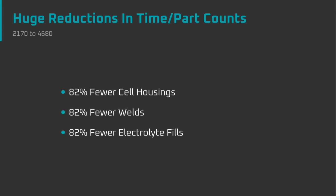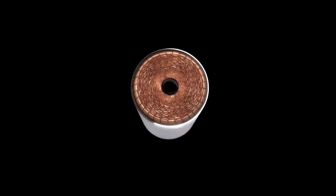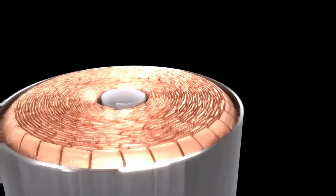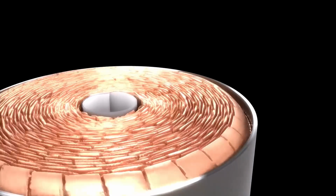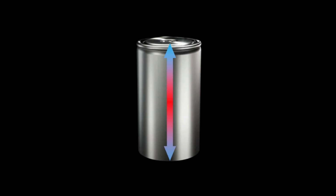As I've said in the past, larger cells means fewer cell cans, fewer welds, fewer electrolyte fills, and so on, from about 4,000 of each down to around 800 of each. I'm not saying that the Tabless Electrode wouldn't support higher charge and discharge rates. The massive chunk of highly thermally conductive aluminum and copper on each end of the battery cell provides a thermal superhighway through the core of the battery cell. This should support higher power density and better thermal management, which may support higher charge and discharge rates.